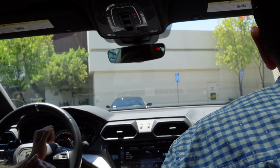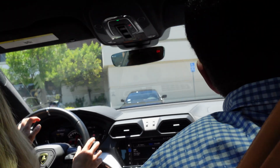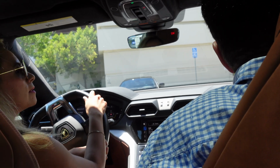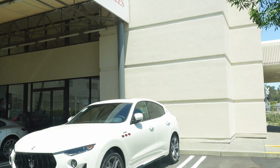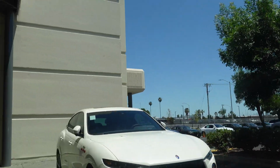That's what I say. Okay, you can pull under the covered area. I'll park it straight in and back it in, and then we'll jump over to the Maserati. Now we'll see what this Trofeo is all about.